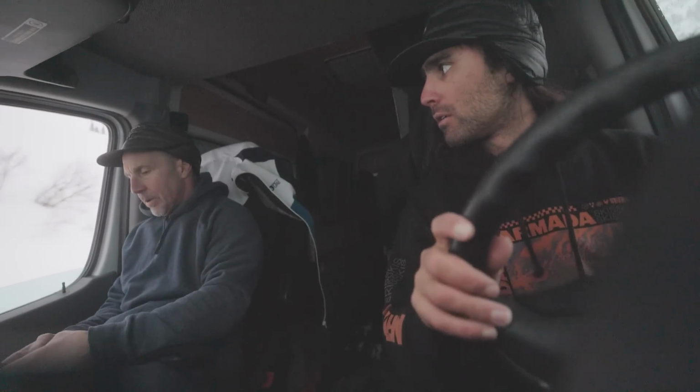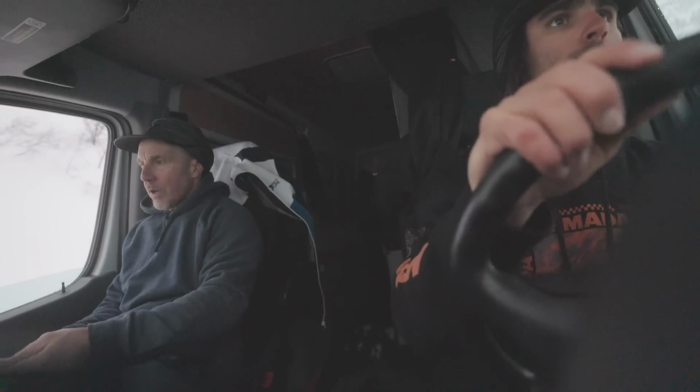It was a little tricky because we had cars all around us, but we're rolling with the chains smacking. I honestly think we could take them off pretty soon up here. Yeah, me too, because the road is, we're all down.